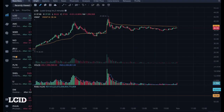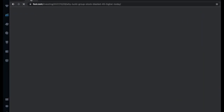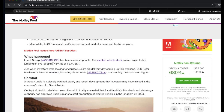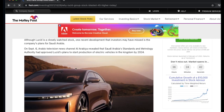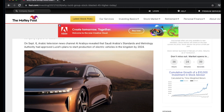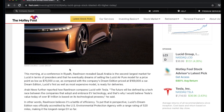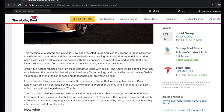Welcome back. I'm just talking about LCID stock. This stock is just blowing up to the moon. LCID's getting a lot of momentum because they finally got their first cars coming on the road. So they're talking about how it's unstoppable. It went up 45%, and basically the car does look really nice, to be honest, but they're selling them at like $160,000 a car, so you gotta have some big money to be buying this. And they're talking about the low point being 70 grand and 160 grand, 169,000 for the car.